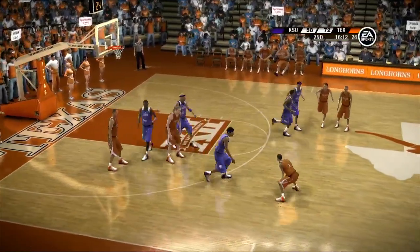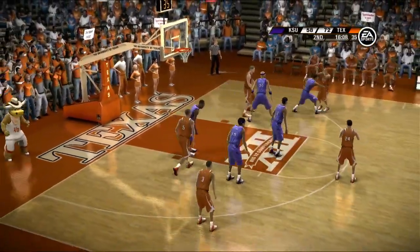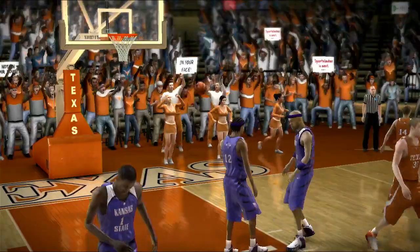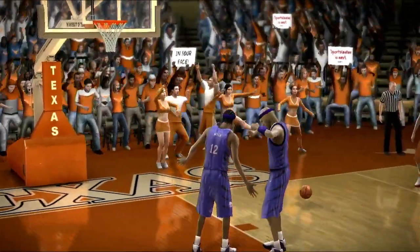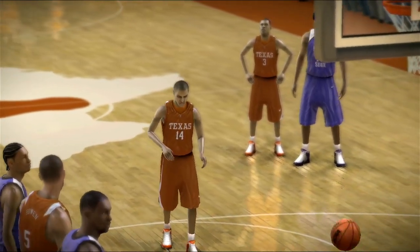I tell you, a post player has to be able to read what the defense gives you. And he'll kick it back outside. And now there's a whistle and a foul. Oh, the cheerleaders into it big time for their team. They are really involved. I'll tell you one thing, they bring a lot of spirit.